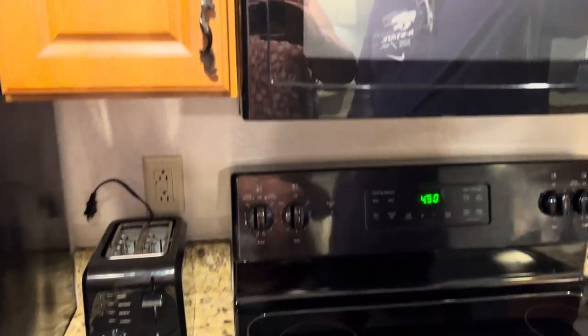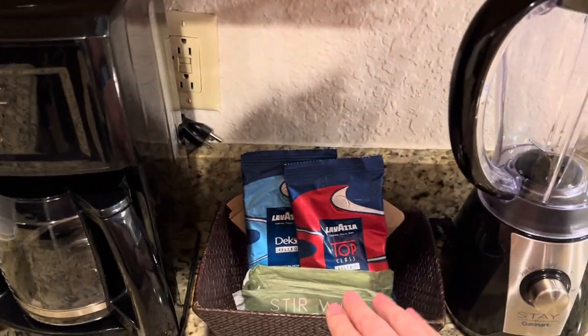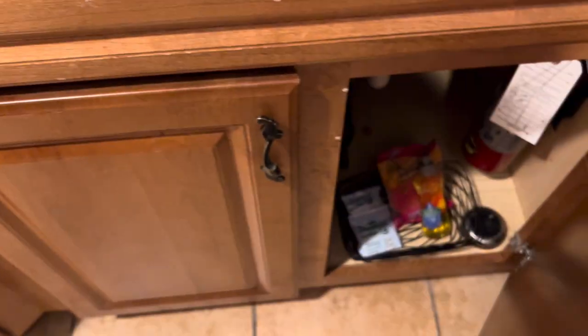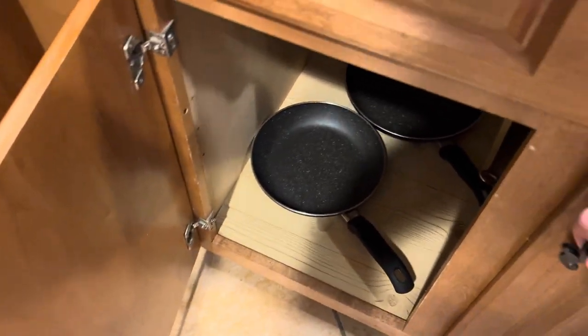Then you have your toaster. You're gonna have your items such as the coffee maker, and you're gonna have the blender. You're gonna get your standard items like the coffees, and then in various places around the unit you're gonna find your items for doing your dishes. Ours happen to be under the sink this time. Sometimes they are on the counter. You're gonna have your knives, your baking items. Usually they're kind of hidden around. Right now everything seems to be disappearing, but you have your standard pots and pans. And if you need something, don't hesitate to call and request it because they likely have it.